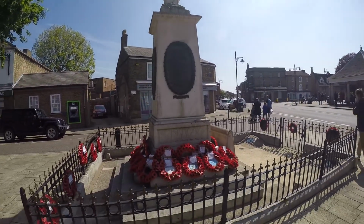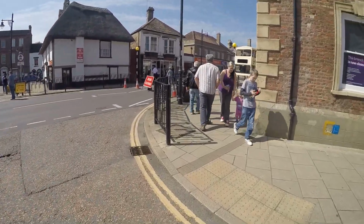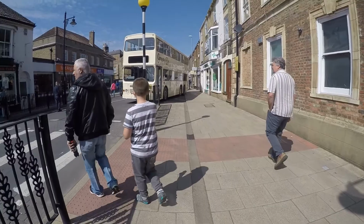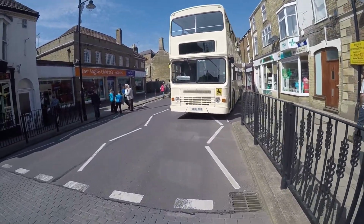Today we are at Whittlesey bus rally, not far off Peterborough in Cambridgeshire. Josh is with us today. Hello, and here is a bit of the action. We're at Market Street, I do believe. We're by the NatWest Bank, and here's our first bus.